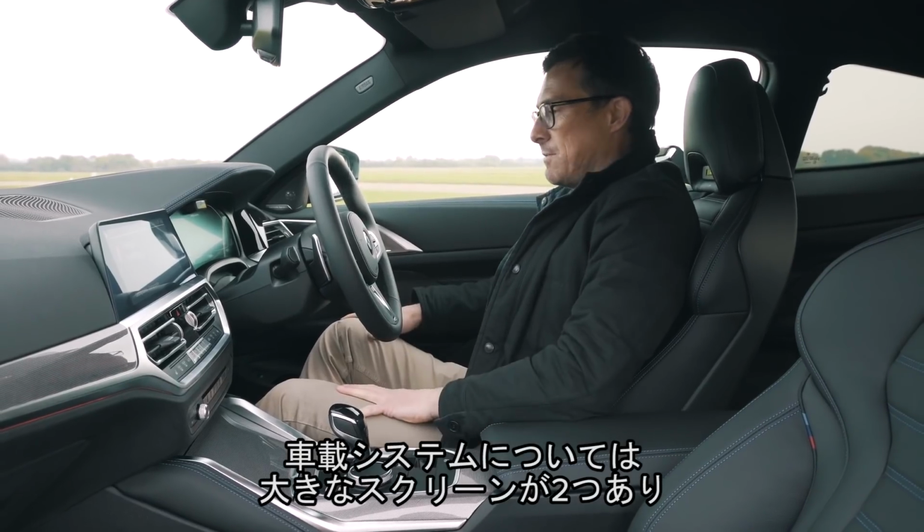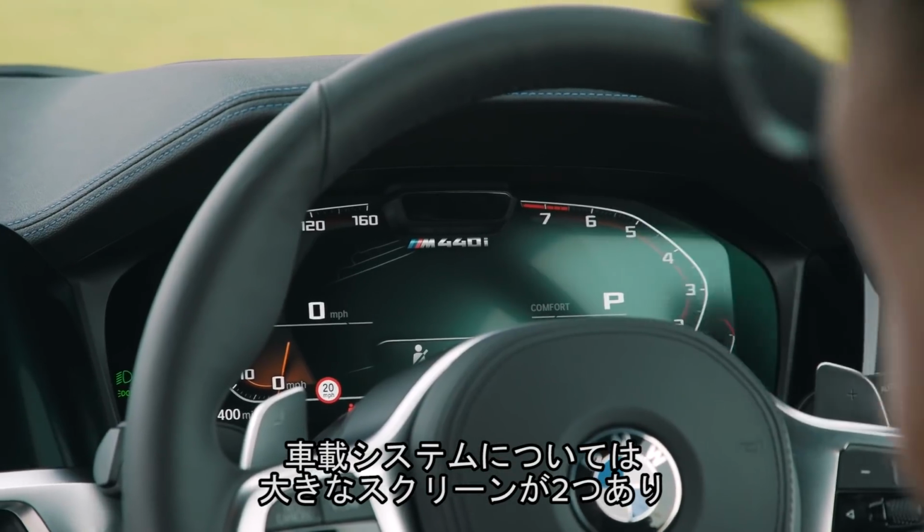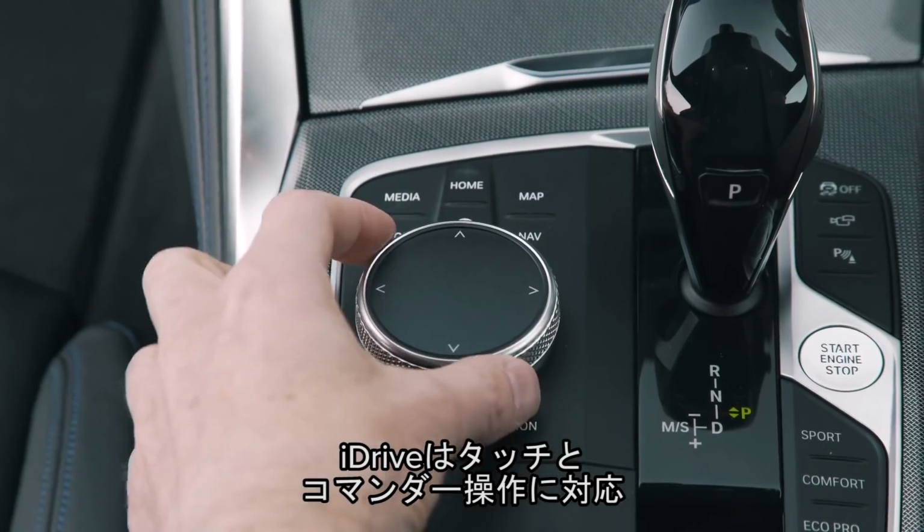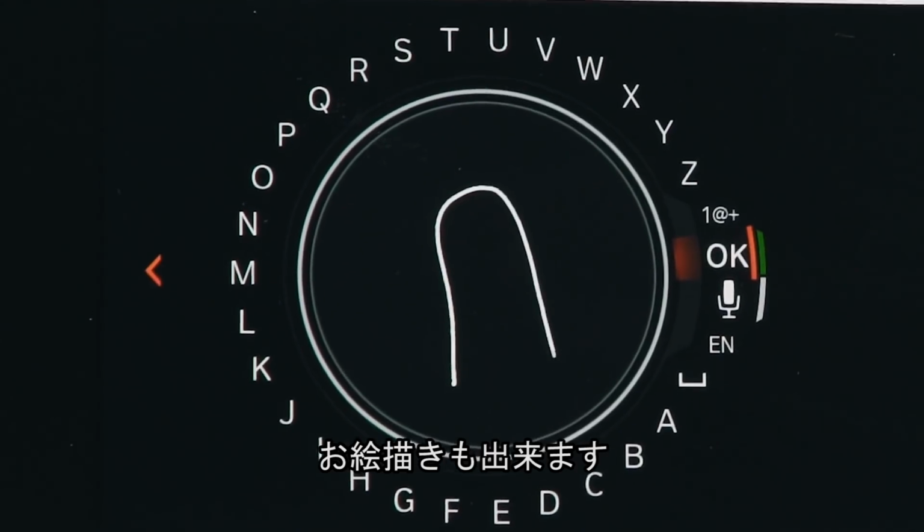Now let's talk about the infotainment system. So as standard, you get these 2 big screens. Let's talk about the main one first. You've got BMW's iDrive. It's a touch screen. You can control it with a swivel wheel. You can write things on here.